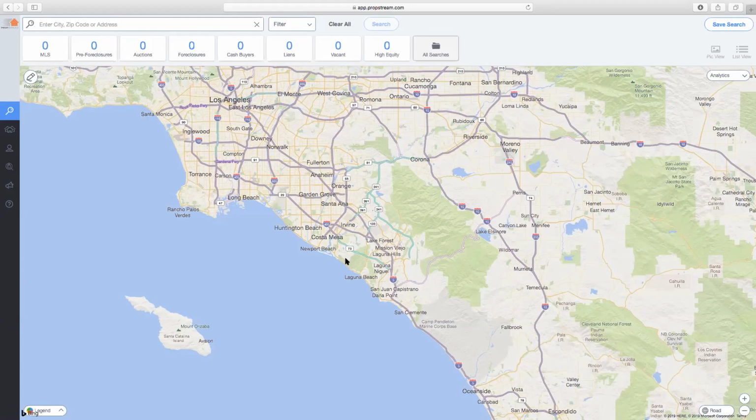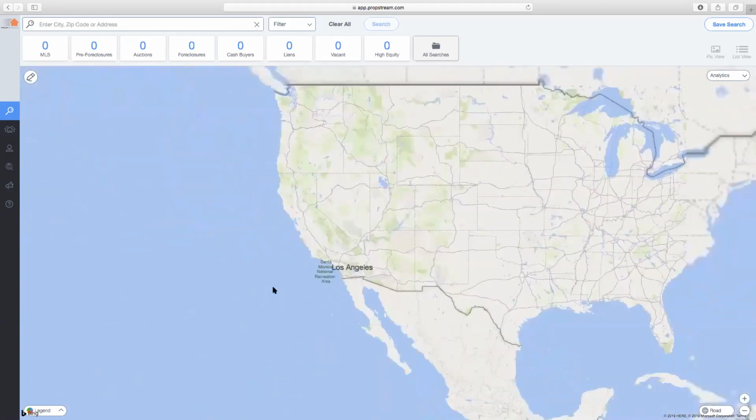So again, what we do is we've been collecting data on a nation level for the last 15 years. We actually have been around since 2005. Now, our product is investor built for investors. So what you're able to do is actually search anywhere in the United States for either motivated sellers, property details, or even to find motivated buyers. So the first thing you want to do is, again, nationwide.